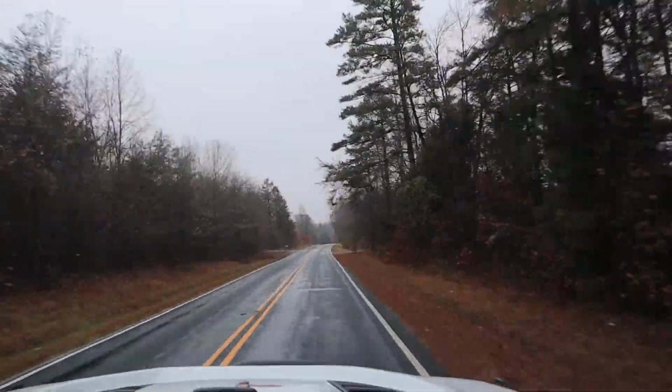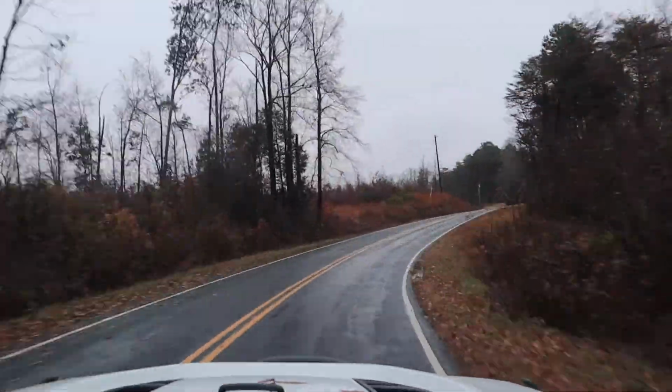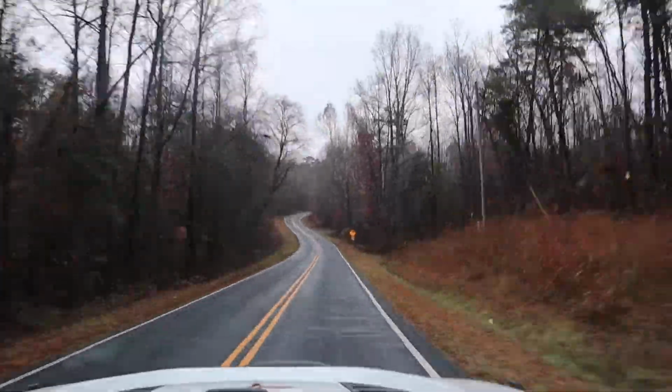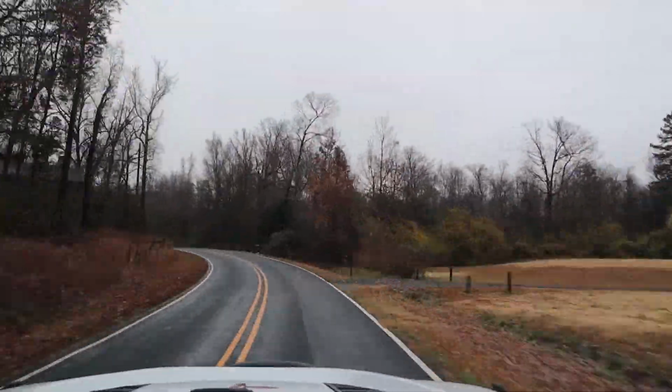And if you're into really heavy duty rock crawling or aggressive ATV, UTV, you're not going to find that here, and it's going to be a big disappointment. Unfortunately, I mean, that's just how it is. You can go through all the videos and you can see the obstacles, and there's just not that many of them that are that complex.